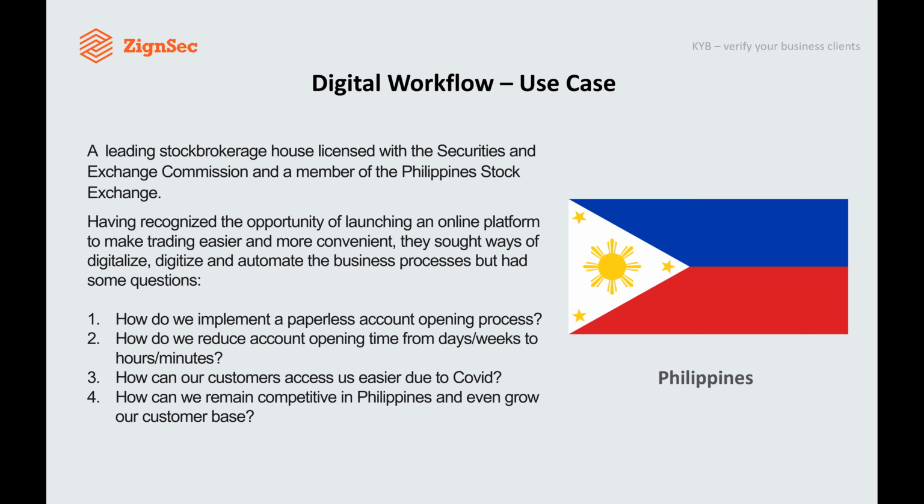Now in Philippines, companies that are operating in the capital market sector are regulated by the Security Exchange Commission and not the central bank. Interestingly enough, the two regulatory bodies in Philippines have different regulatory frameworks, which is different from Singapore, which only has one regulator, MAS. Now, this customer specifically had business KPIs that were very challenging to meet, which COVID-19, of course, magnified. They had a customer onboarding process that was almost 100% reliant on meeting their end customer face-to-face.